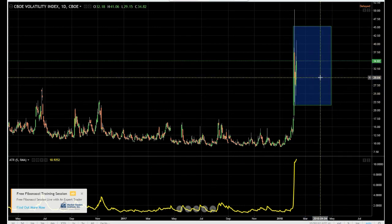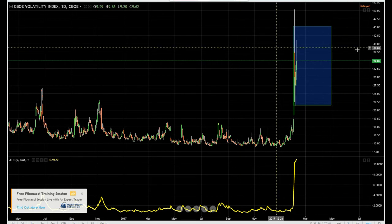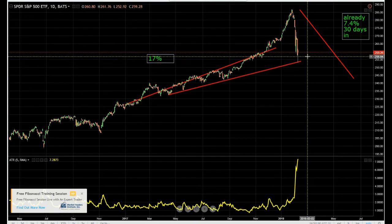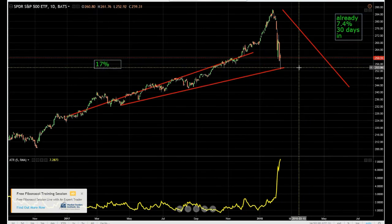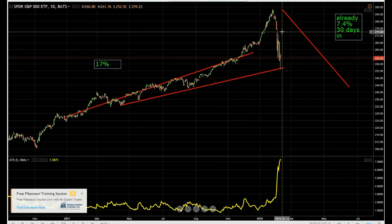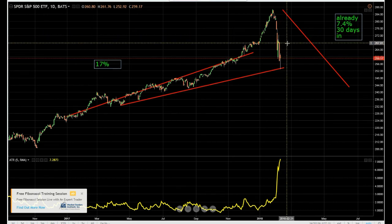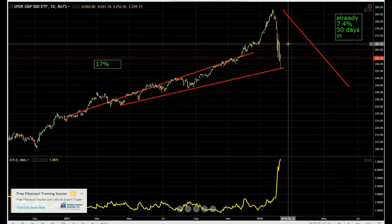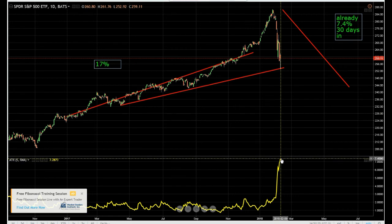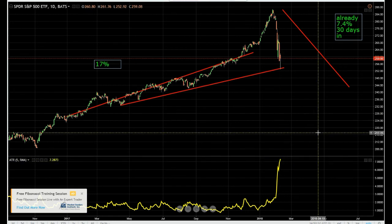Right? I could be wrong, because we did just come off of a big level here, and we found buyers at that level, and we could come up and bounce pretty high. But even if we do, the volatility is going to stay very, very, very high. Okay? So there you have it. Well, always check your daily volatility. You can do this in the Forex markets as well too.